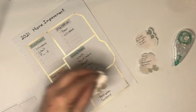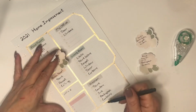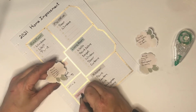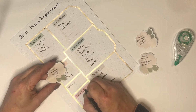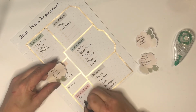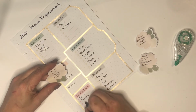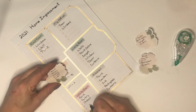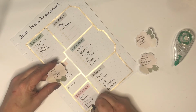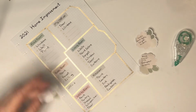So in the kitchen, just the big projects, we have paint the walls, replace the counters, replace the sink, replace the backsplash, change out the curtains. This is going to be our utility room. And I know it needs a new coat of paint. I want to redo the shelving for the pantry. I want to redo the storage shelves. We need to replace the window. We need to do some work on the doors. We're going to put curtains here.